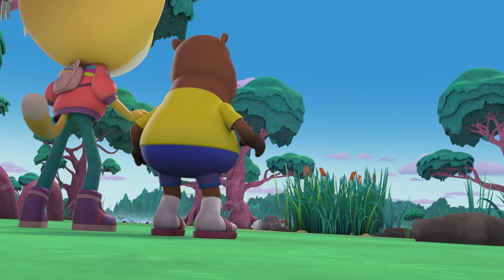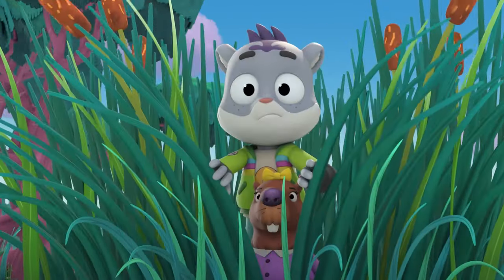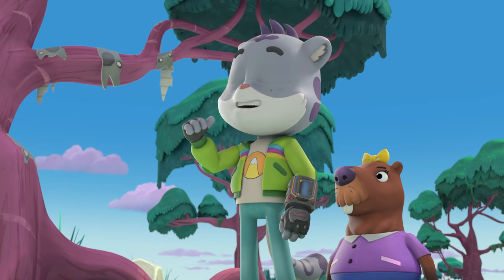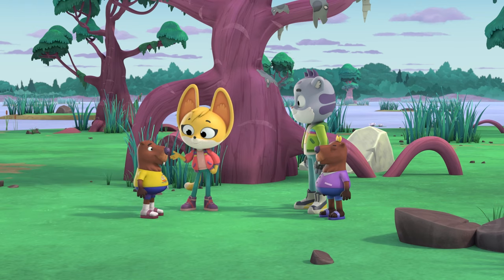Something's coming. Could be a snake. Get behind me. Sam! Kids! That's a weird-looking snake. That's no snake. It's my partner. Your partner who found a capybara. Hello! That's funny. I found one too.